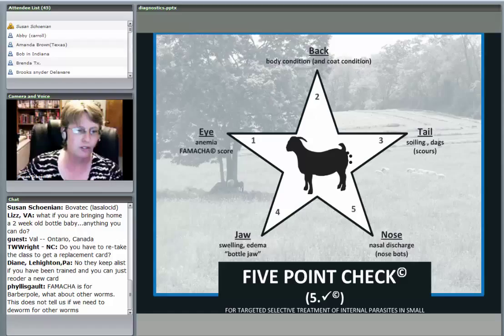And then we go to the back end of the animal, look at the tail, look at the butt, and what we're looking for is evidence of scouring, either current or past. We call it a DAG score. The next place is the jaw. These don't necessarily have to be in this order, but again, this is bottle jaw, and we've talked about that before, the swelling or the edema under the jaw.